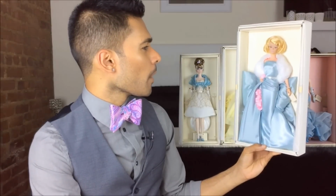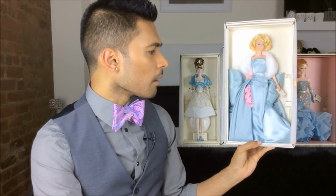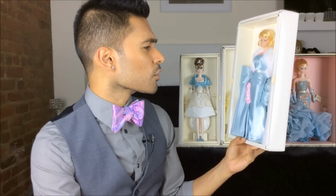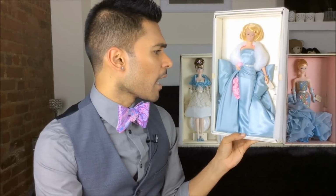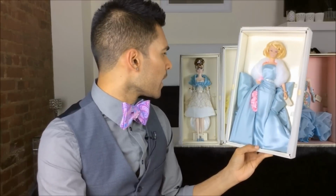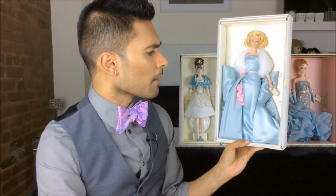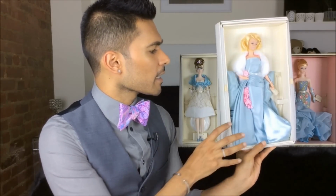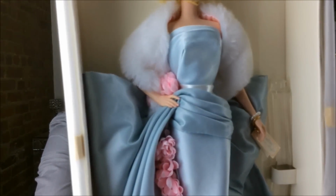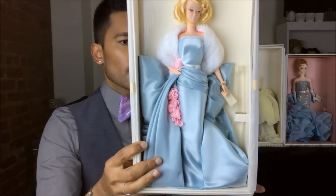But I think what I love so much about Delphine is it really does harken back to a day where people just dressed up so beautifully, and I just am so in love with her. She has the most beautiful hands, and I've noticed that her body sculpt is unlike any other Silkstone that I've seen. I'm unsure as to why the body mold has changed, but her hands, for example, are just the sweetest little hands you have ever seen. Truly, she is stunning and magnificent.